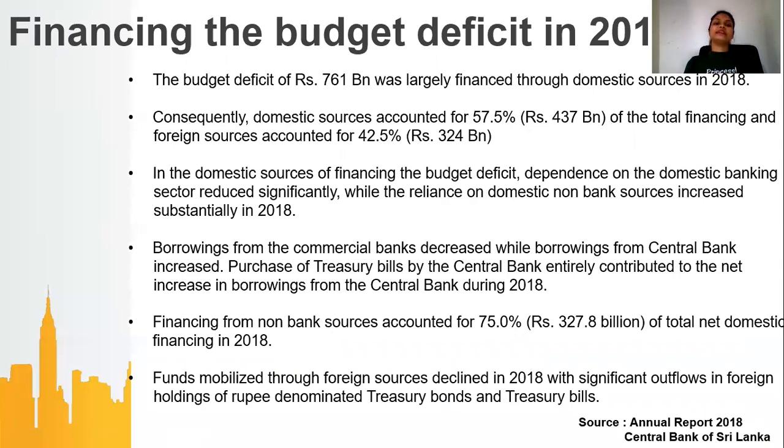The budget deficit of rupees 761 billion was largely financed through domestic sources in 2018. Consequently, domestic sources accounted for 57.5%, rupees 437 billion of the total financing, and foreign sources accounted for 42.5%, which is 324 billion rupees.